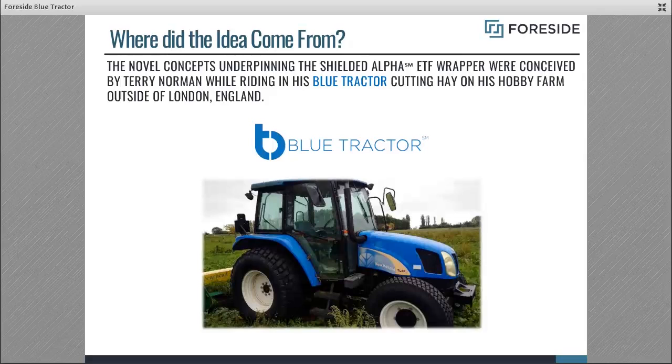There are other wrappers out there. There are other solutions out there. And in fact, there's quite a large number of names all purporting to offer different wrappers. But there are only three wrappers out there. And the way you actually look at what name fits into which wrapper is by looking at the creation unit. And the creation unit is key to an ETF. It's key to the in-kind creation redemption process, cost reduction and tax efficiency.